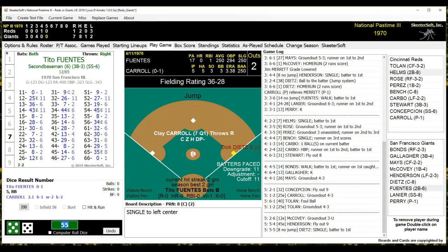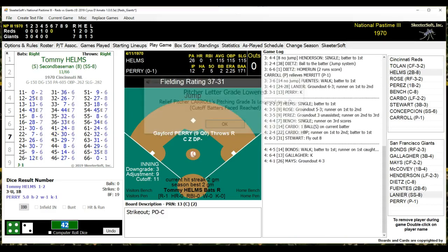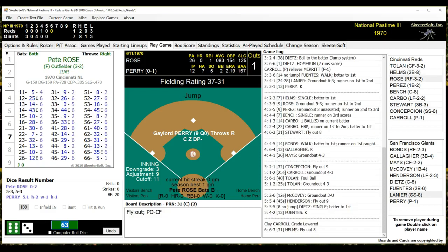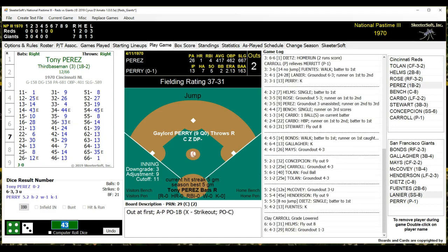So Fuentes up now. Fuentes 0 for 1 with a walk. Dietz gets a small lead. And Fuentes is down on strikes. So the Reds come up in the top of the 6th, trailing by 6 still. Helms 1 for 2 with a single. And he'll fly out to center for out number 1. That'll bring up Rose. He's grounded out the 3rd twice. And this time he'll ground out to Perry, who flips it over to McCovey for out number 2.